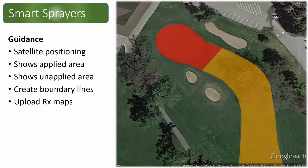And the next thing that guidance allows us to do is actually create maps and upload maps that allow us to either change rates or only spray in certain areas based on a prescription that we've sat down and previously designated. And we'll get into that a little bit more in a few minutes.